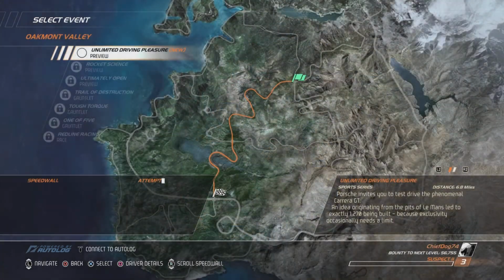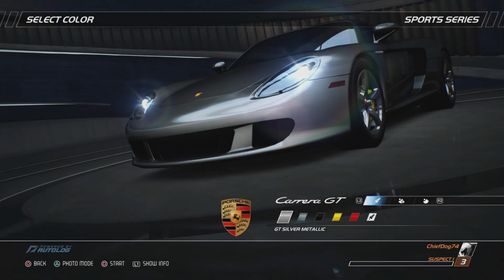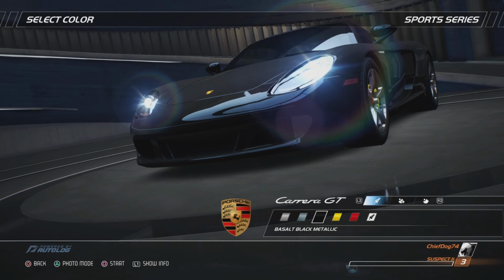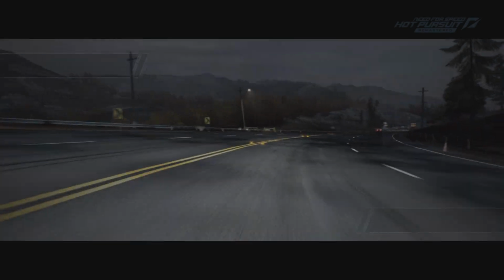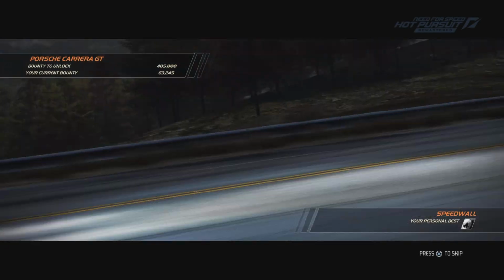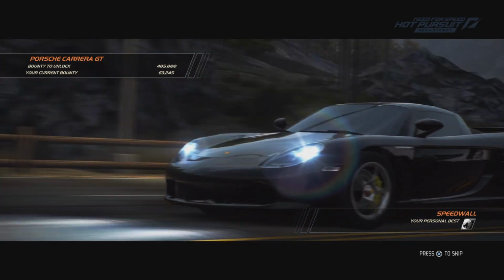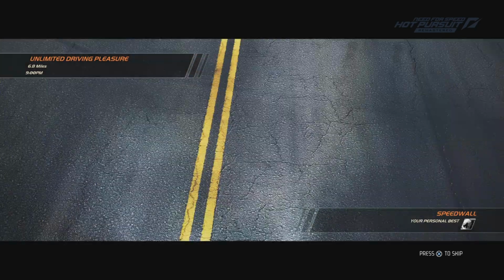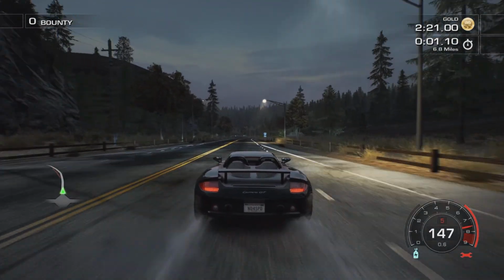And just having a look around some of the events, we end up choosing the Unlimited Driving Pleasure Preview event, which will give us the Porsche Carrera GT. We're going to go for a black colour with it, and the time for the target is 2 minutes 21 for gold. Conditions are thundery at night, and it is 9 PM. We need 405,000 to unlock this car properly, so we're still a good ways off, but on the 6.8 mile track we now have to try and beat the time.